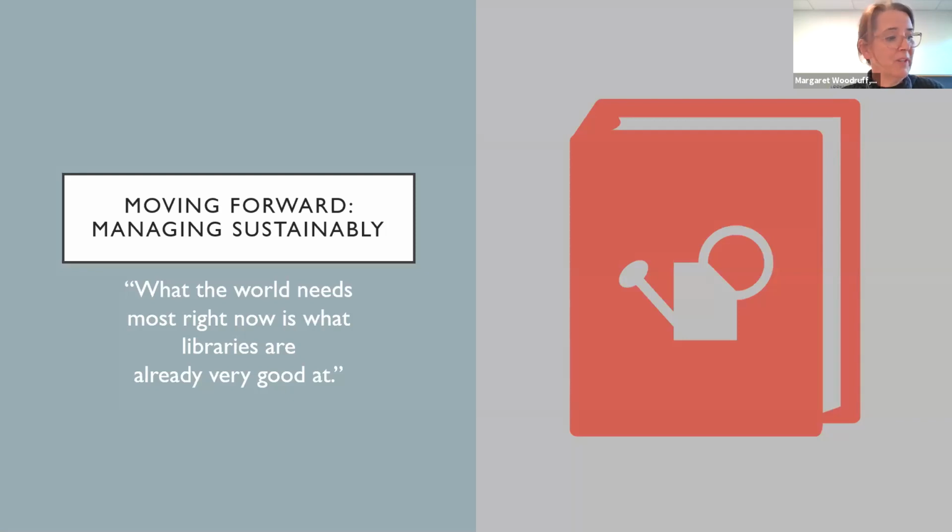However, I feel like we really need to look at how to make sustainability sustainable. How can we move forward and make it so that we are able to offer these programs on a more regular, continuous, and institutional basis? This quote is from Rebecca Smith Aldrich's book, Sustainable Thinking: "What the world needs most right now is what libraries are already very good at." And I think that's absolutely true. And I think we all need some more support and to support each other to make these things happen.